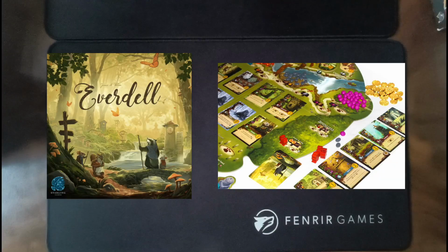Also played a 2-player game of Everdale. Now, I haven't played Everdale since it first got released, many years ago. Obviously, it's blown up to huge success since then. I think we played just the base game. I don't think there was any expansion content in there. But I thought it was quite nice. A 2-player game only took around 45 minutes to an hour, which was quite breezy. I got absolutely destroyed because I just didn't seem to find any synergies or really know what I was doing. But I thought it was fine.